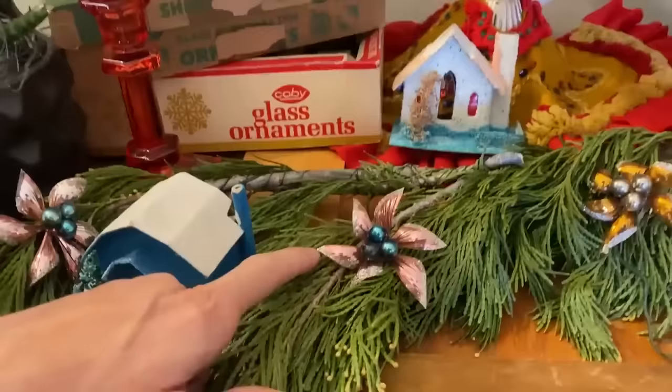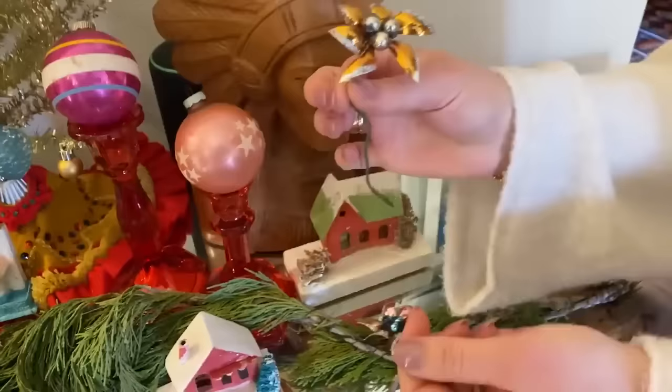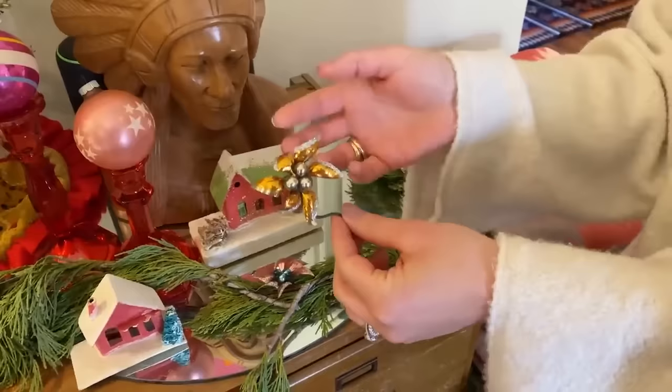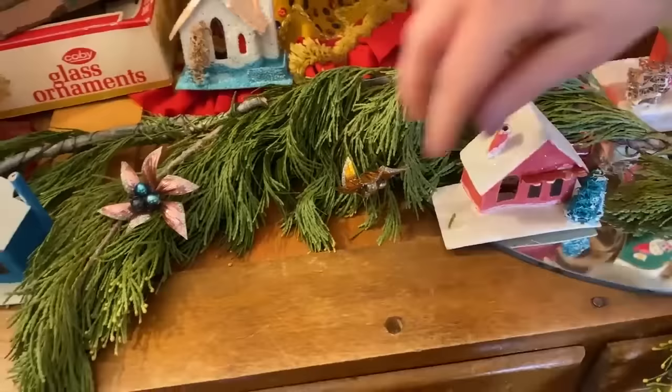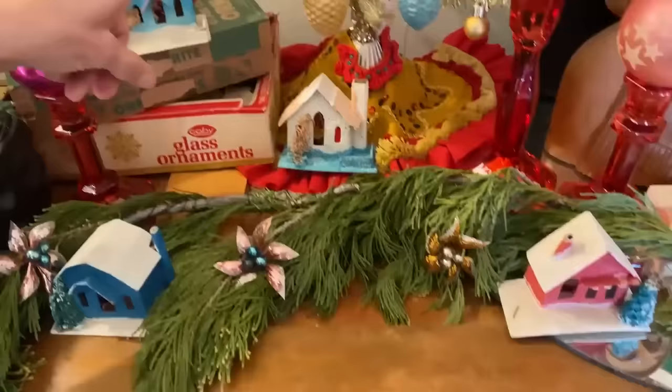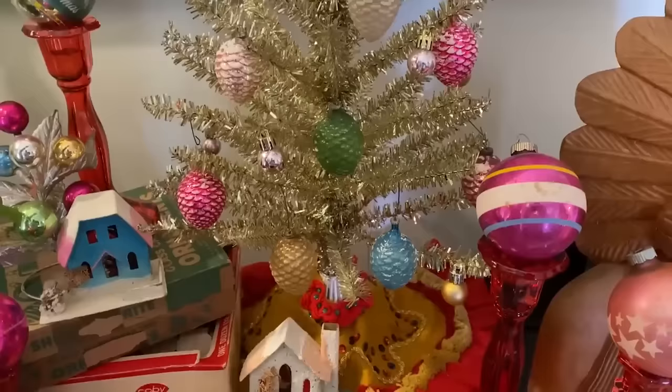They're just vintage picks. If you look at them here, they just have little wires, so you could put them in little corsages or little arrangements. They used to sell a bunch of individual things like this so that you could put everything together how you wanted it and make your own Christmas decorations. Or a lapel pin, or on a corsage, or earrings, or whatever. And look at these pine cones on this tinsel tree and that sweet little wreath.